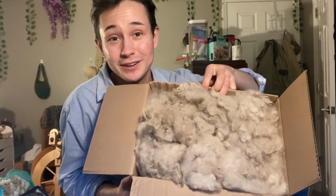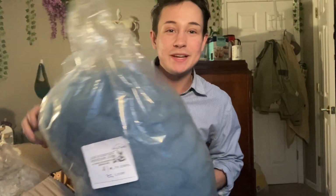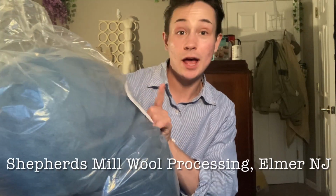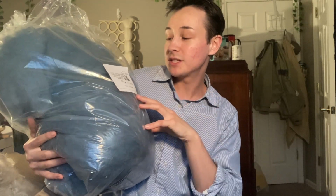The thing we're going to talk about before we get to the actual fleece sampler pack is, I don't know why I categorize this as a fleece because it's not a fleece. It's just a pound of blue fiber from the Shepherd's Mill Wool Processing in Elmer, New Jersey. So New Jersey Wool Processing, I really wanted to pick some up. I believe it's a Romney Corriedale blend, and it's all dyed and processed on site.